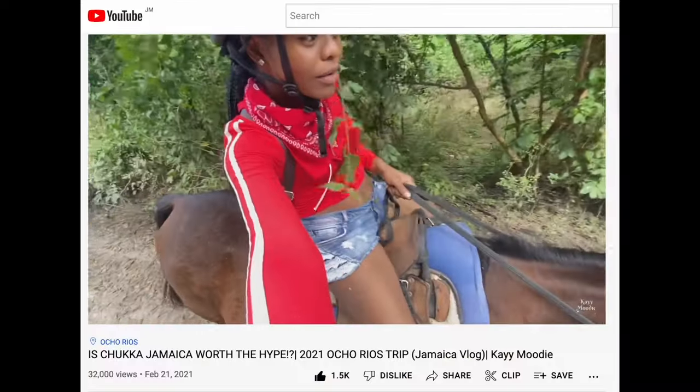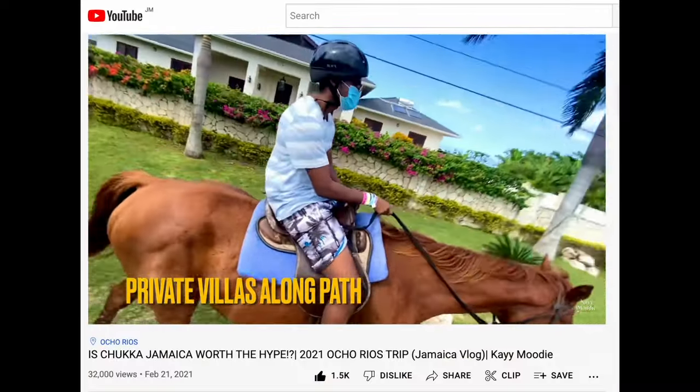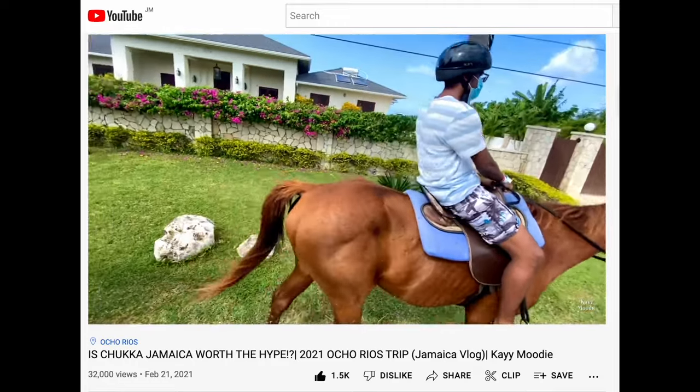So the interesting thing about my stay here too is that the first time I actually saw these villas was when I was on the horseback riding tour at Chukka, and I was like, so these houses, they're like private property, somebody come and buy me one of these villas. Actually getting to stay here, so that's really cool. So shout out to Tikal.